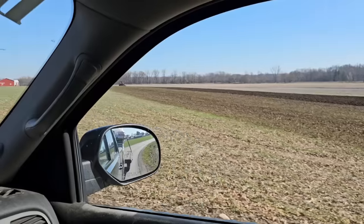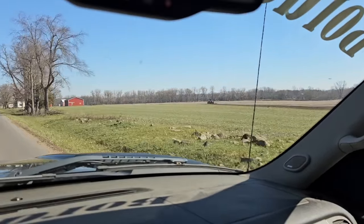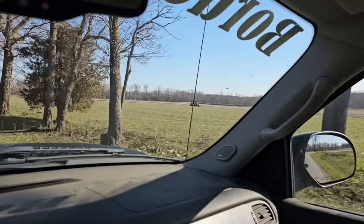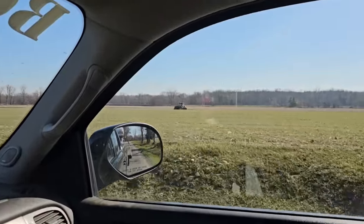We've got a delivery to make. 3 boxes, or 3 pallets, not boxes. 1 box, 2 pallets this morning. So taking the old truck. Oh, look at that. We got a little field work going on up here. Getting some chiseling done. I don't know how much rain they've got, but that looks like a pretty sandy ridge right there. So, yeah, cool. I mean, it's not a bean planter, but it's something.